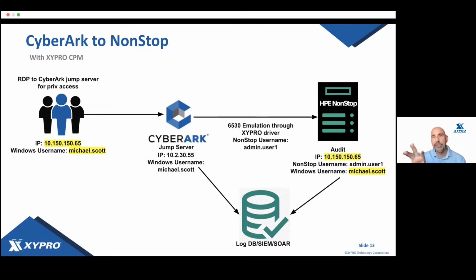What was happening before this integration is a user would connect to the jump server and then use the CyberArk jump server to connect to NonStop. All NonStop would see was the IP address and the user of the jump server. So you lose the fidelity of the original source user that's connecting, which in this case is Michael Scott.